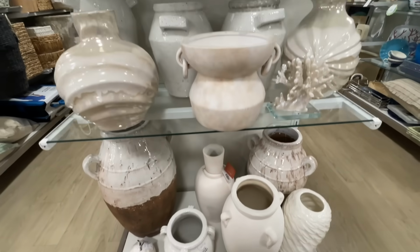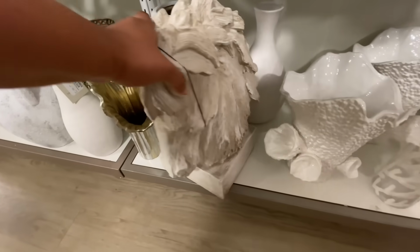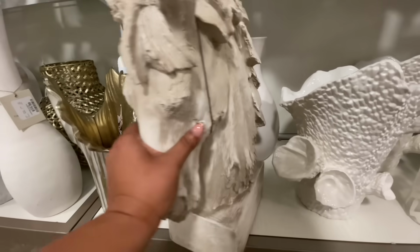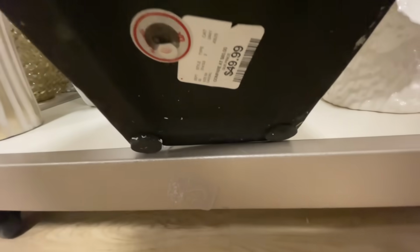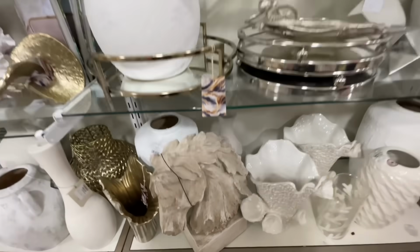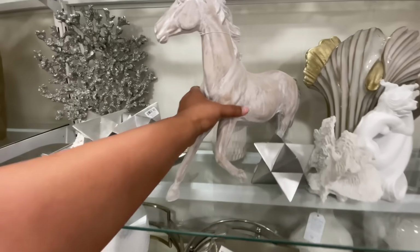And then there's those 2 brown vessels. They're like haunting me. They're really haunting me. They're like, when are you going to take us home, Damaris? Damaris, when is it happening? It's just that I have more important things to purchase than more vessels right now. That's all it is.